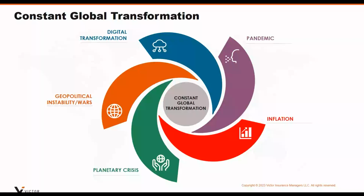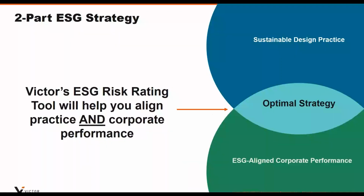You're seeing it in supply chain uncertainties, labor and talent shortages, increased costs of building materials, and there's going to be growth in demand for low carbon materials and new construction methodologies. And this flurry of constant change and uncertainty means that your firm has to be ready to adapt all the time. And many of you are adapting already by ramping up your sustainable design practice and your services in recognition of that demand. And that's a very smart thing to do, but that's only part of a good strategy.